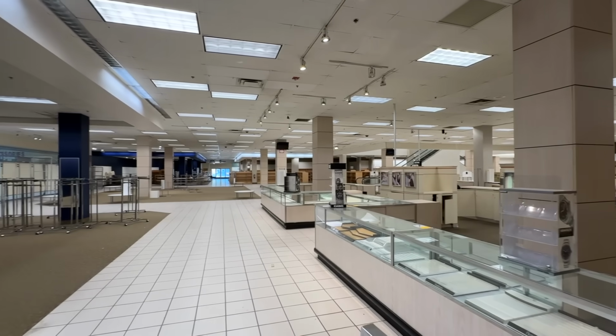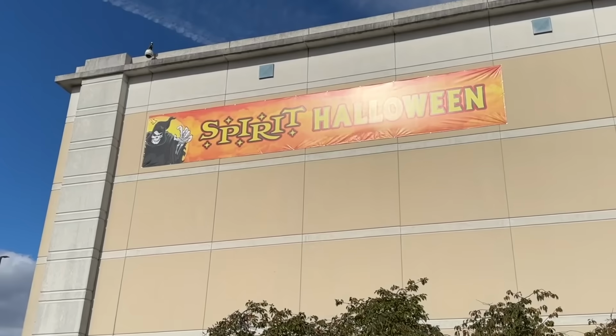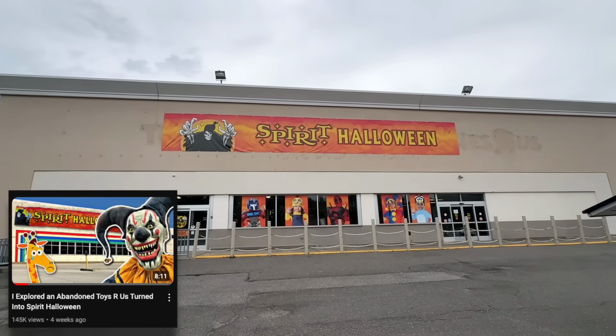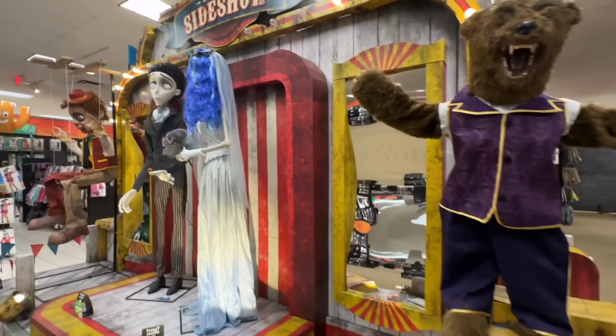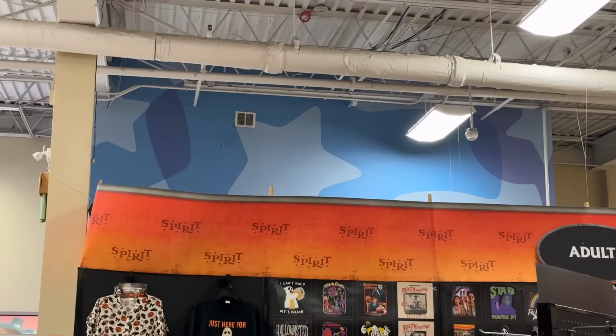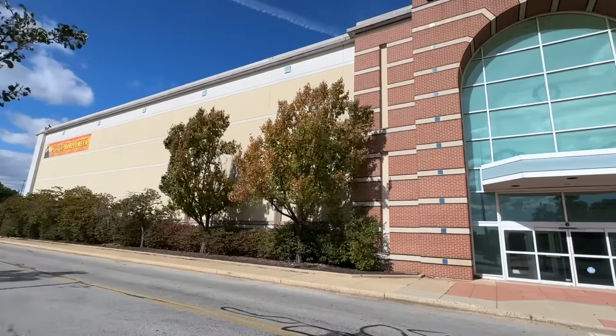I will be exploring this abandoned Sears that's now been turned into a Spirit Halloween. Previously, I visited an abandoned Toys R Us that was also a Spirit Halloween, and what's great about this is that it gives you the chance to see the inside of these buildings. I found some old Toys R Us stuff last time, so I'll be doing the same thing here with Sears.